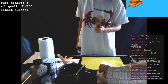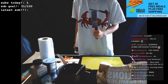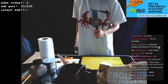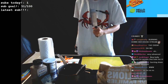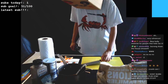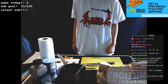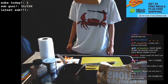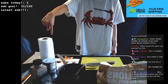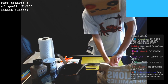Okay, this is the only knife I have. Like, I only have like three of these knives. New bully material for people who hate me IRL. Kill them, Roy King. We got chopsticks. We got a pot of oil, because that's just leftover oil from like egg rolls and stuff. We got some salt. Some butter. It's pretty cool.